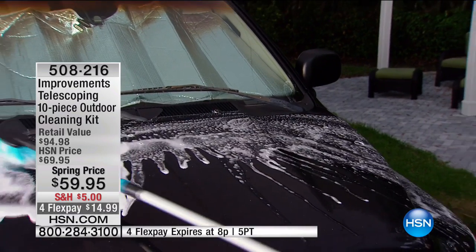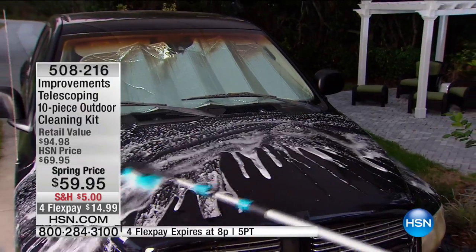By the way, we do stock this product in different colors. You saw Tim was demoing before with the orange one.